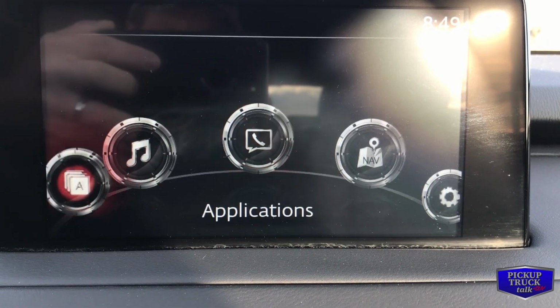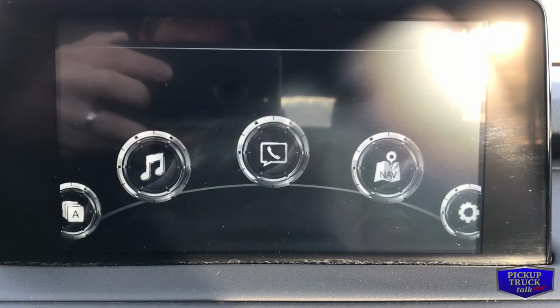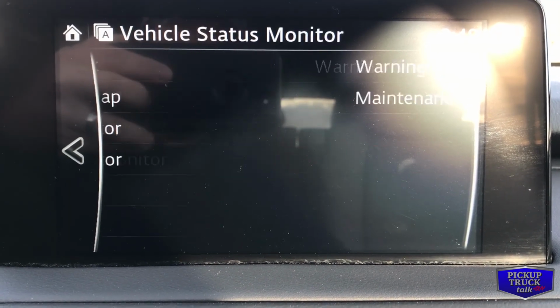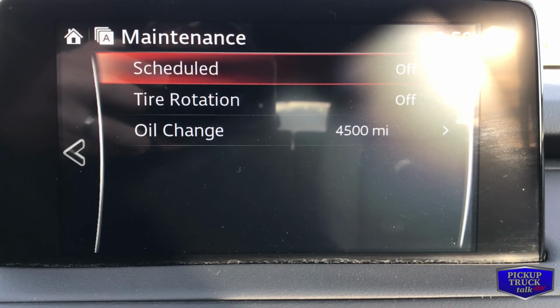When you go over to applications, you can see the vehicle status monitor, and you can see maintenance. Oh, sorry, wrong button. See how fast this goes around? I'm controlling this by a button right below me. So there's scheduled, there's rotations, oil change, where that stuff's at.